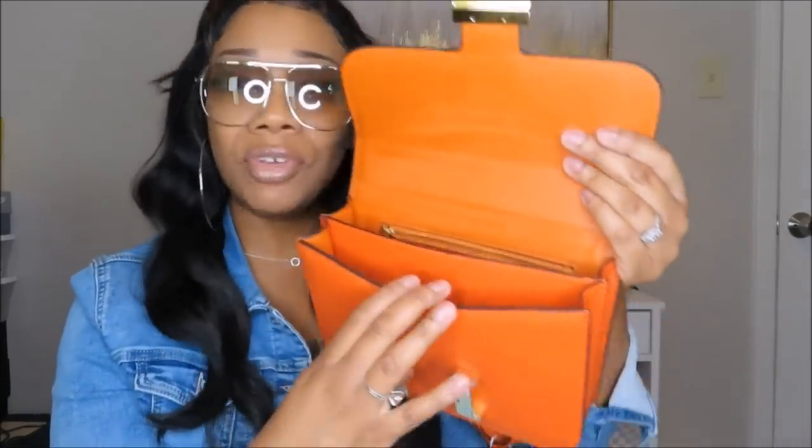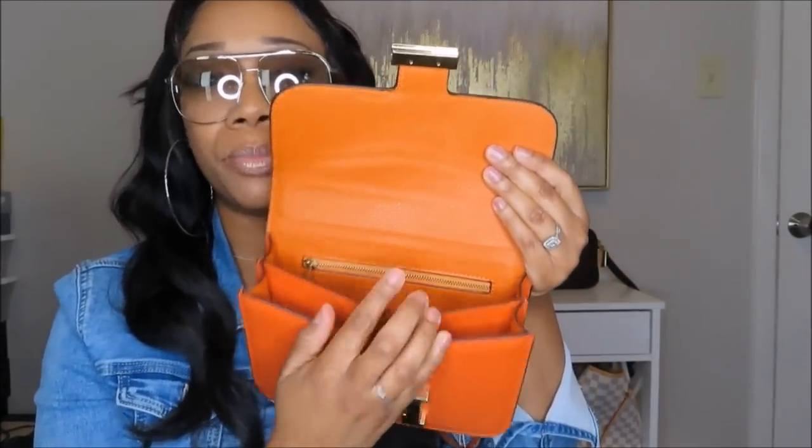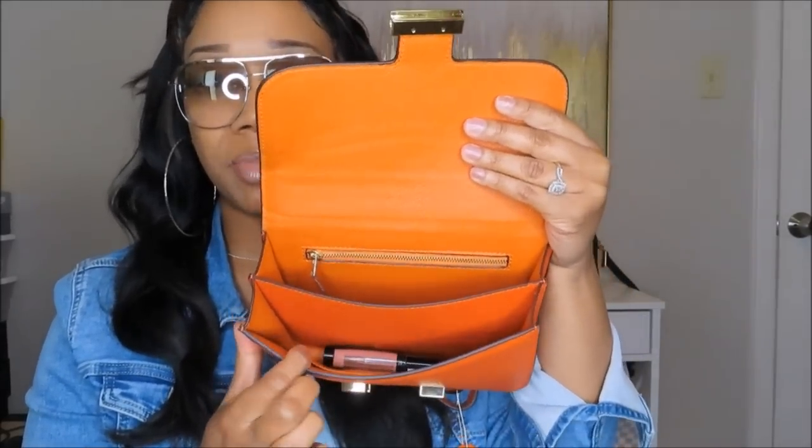You can put your favorite little small perfume in there. You can put some hand sanitizer in here, your keys in here, whatever you want to put in here, some credit cards or whatever in the zipper part here, y'all. But I just feel like it's enough space just for me.